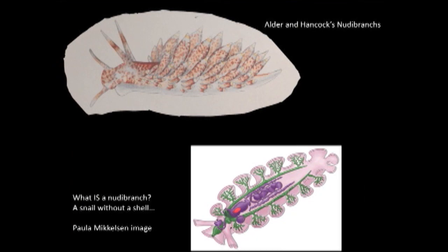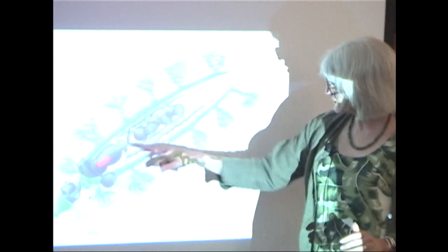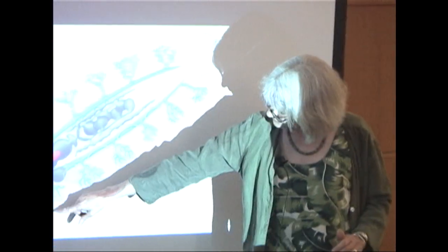So this is what the Alder and Hancock watercolors are like. And one of my graduate students reminded me it's a good idea to tell people what a nudibranch is, because it's not something you run into all the time out here. Nudibranchs are snails without shells. And so they're perfectly good animals. They have mouths that run into a digestive system. They have antennae for sensing.